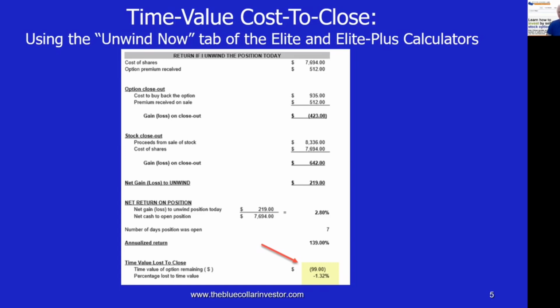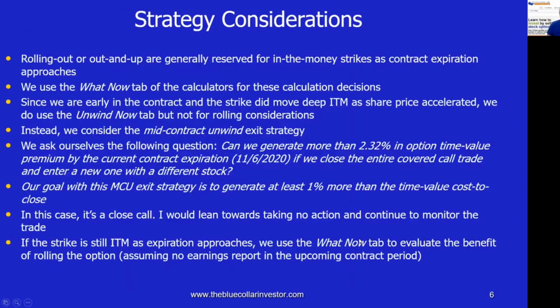The question we ask ourselves: can we generate at least 1% more, or 2.32% or higher, by contract expiration? If the answer is yes, we can, then it may make sense to execute the mid-contract unwind exit strategy. So let's review our strategy considerations.